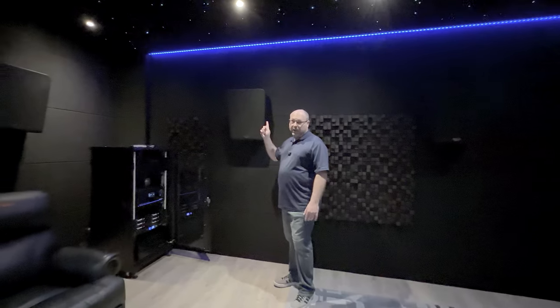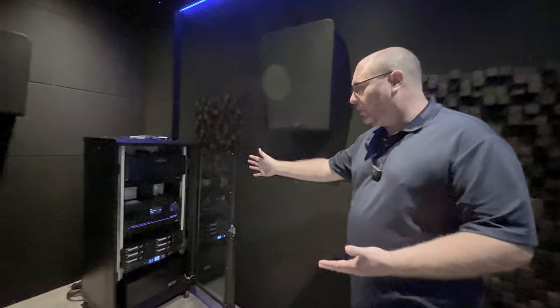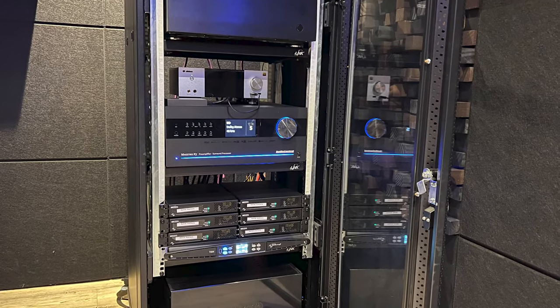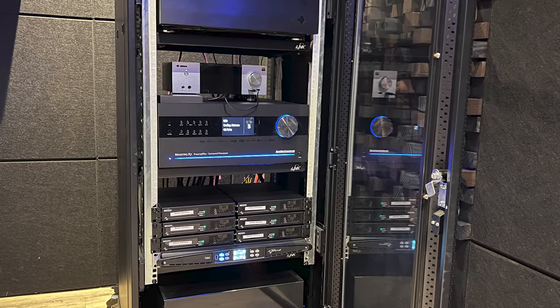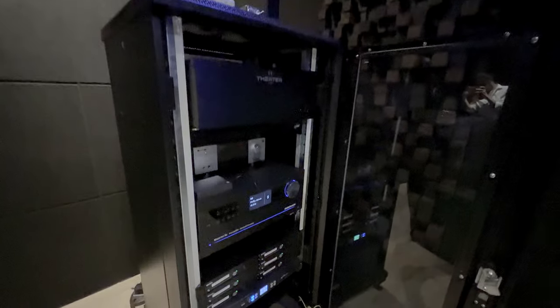First off, check out the surrounds, right? This is a manly size surround sound speaker. And then all of the magic is happening over here. You know, my good friends at Audio Control are represented here. We've got a Zidoo file player. This is a video processor. And then for amplification, we've got Powersoft.